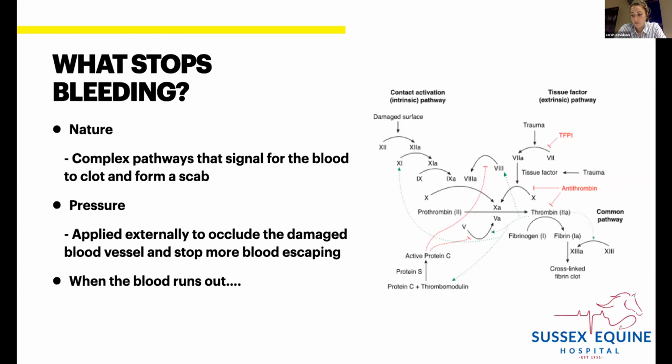So pressure applied to an area that is bleeding can occlude the damaged blood vessel and prevent more blood flowing directly to the injury. This slows down or stops the blood flowing past the injury and allows the area to clot and for the clot to stick to the area. Pressure can be applied by yourself, or can sometimes happen when a particular space within the body becomes full of blood. So for example, if a horse were to be bleeding into a muscle, at some point the pressure outside the blood vessel becomes equal to the blood pressure inside the muscle, and then the blood stops moving from inside the veins to outside. This results in the flow of blood slowing and allows clotting to occur.